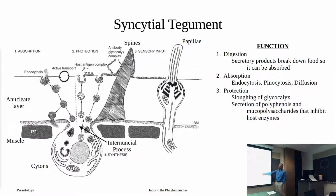Absorption is number two. So it will absorb some of these nutrients. It will absorb water, and stuff that it doesn't have to break down. It can absorb it through either endocytosis, pinocytosis, or diffusion. So what's pinocytosis? I've used that term. What is that?